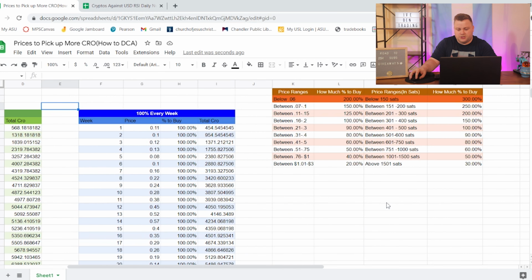And now when it comes to Satoshi prices, even though we're sitting between 500 and 600 Satoshis for Crow, I've seen it as low as 150 to 200 Satoshis.